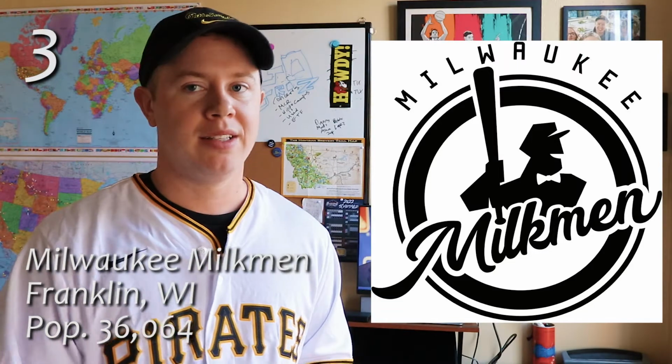Love this logo. Starting off our top 3, I had to go with the Milwaukee Milkmen. God, this is so clean and so crisp. It's just all a black silhouette and white going on. So two colors that work really, really nice together. Because this is a silhouette, we don't really have much to work on, but we can see his cap and his bow tie clear as day.